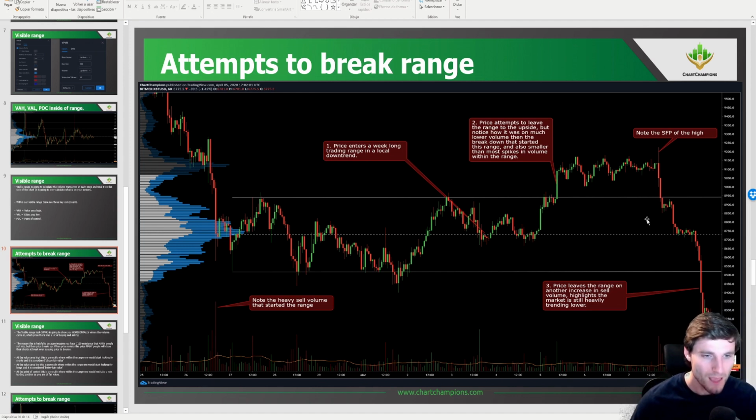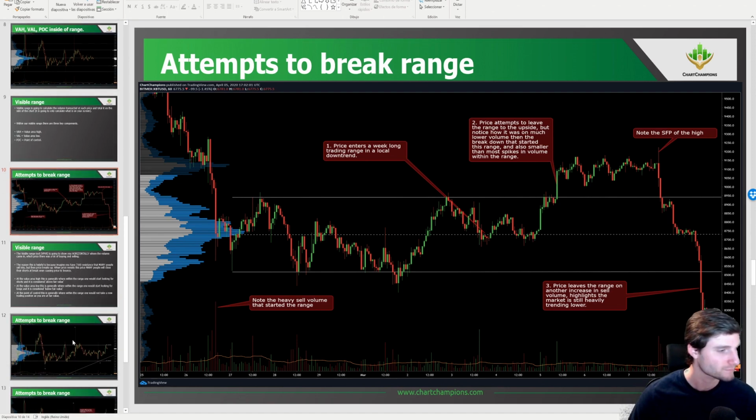Okay. You can also see here how when you were breaking down, look how long it found support at the middle of the range before breaking down. But by taking profits here, although it did break down, obviously, you cannot ever beat yourself up by taking profits. Okay.